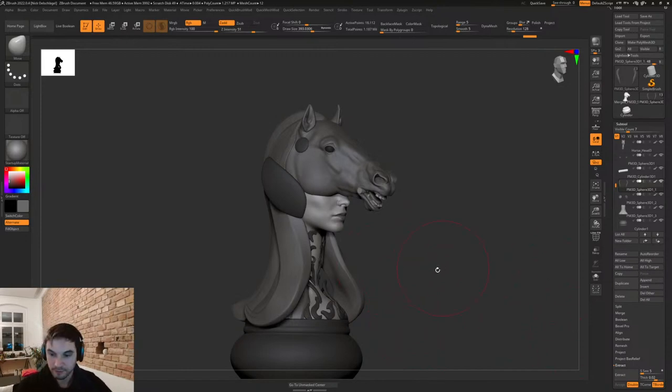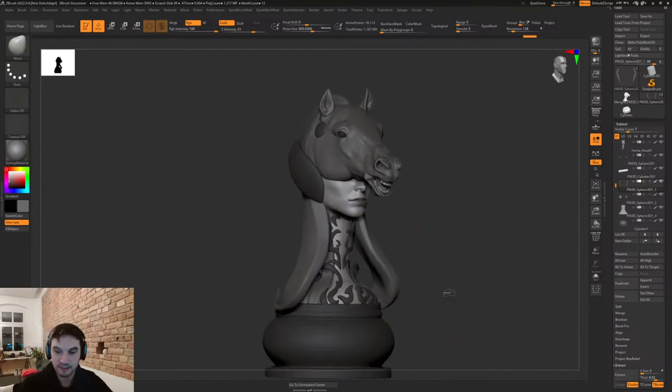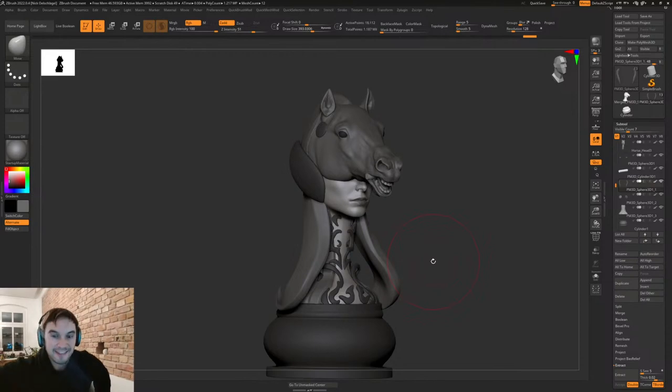Hey, Superglone, what do you use? Timo and Kumar, love all your sculpts. Thank you so much, mate. Damn, that's a nice quote. Yeah, right? I'm a sucker for quotes. I really love quotes.